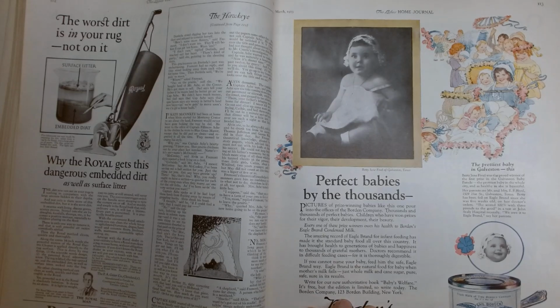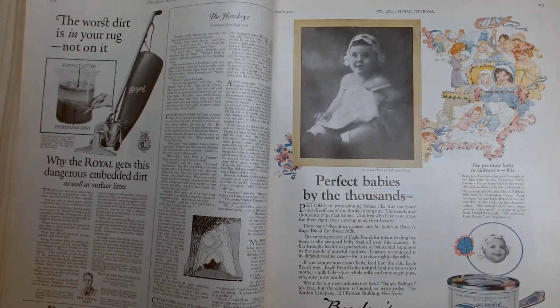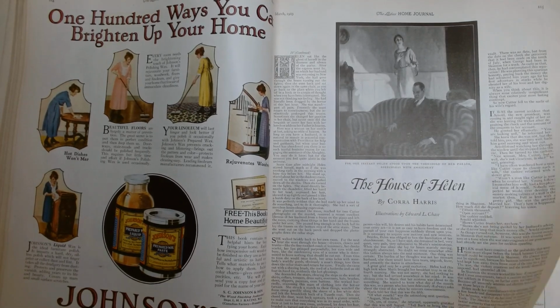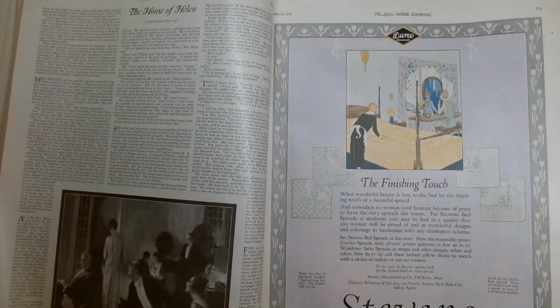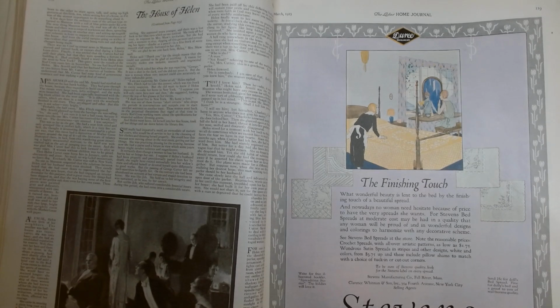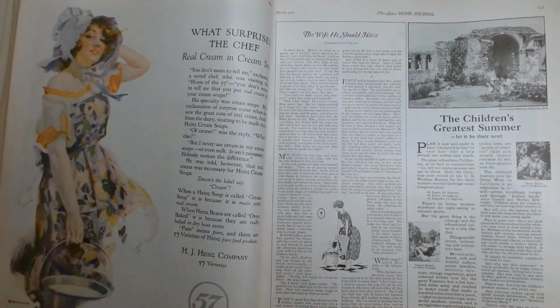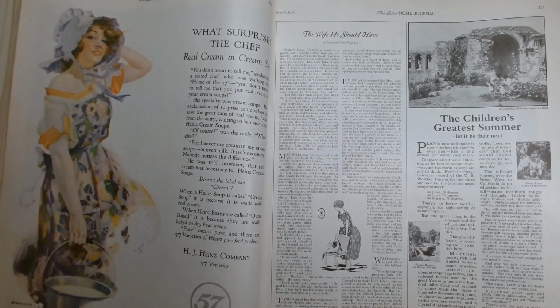Gail Borden also was of Elgin, Illinois, founding his business in Elgin, Illinois, where I grew up, outside of Chicago. We have Gail Borden Library, lots of Gail Borden things in Elgin. Bedspreads. Those are the chenille. Oh, she's so pretty. 1923, Heinz Company.